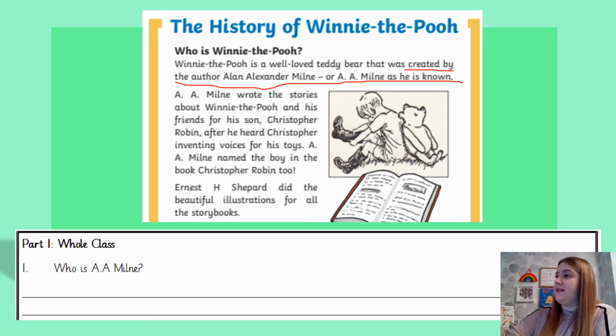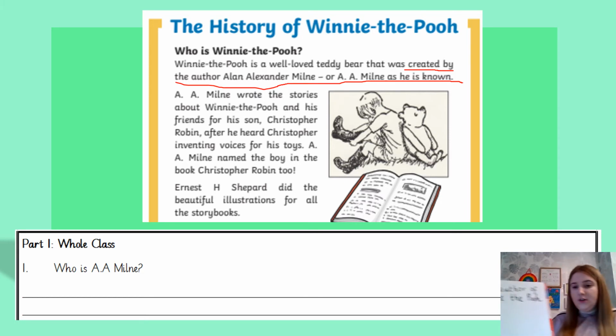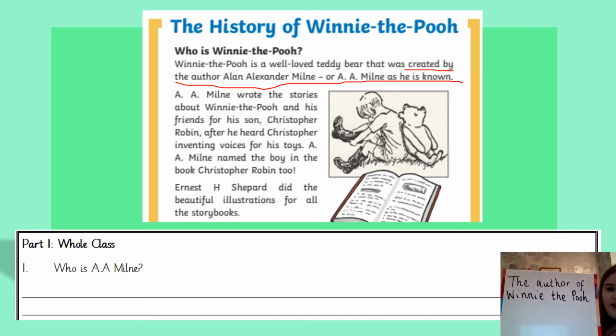I will show you in a second, the author of Winnie the Pooh. That would be my answer to question 1. The author of Winnie the Pooh. You might want to pause the video. You might want to write down the answer. I know that it's quite small, but I've said it quite a lot now, so hopefully you can write that down.